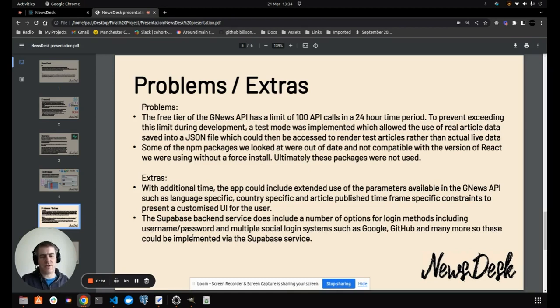Also, the Supabase backend service does have a number of options for login methods, such as the username and password methods, and multiple social login systems, such as Google and GitHub, and many more. So these could be implemented via the Supabase service.